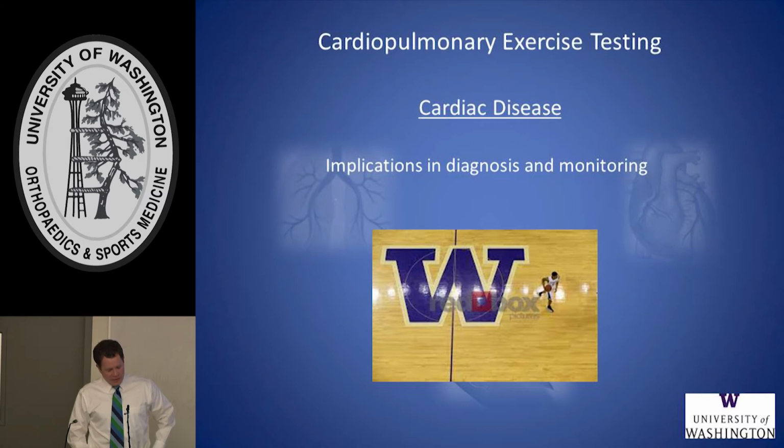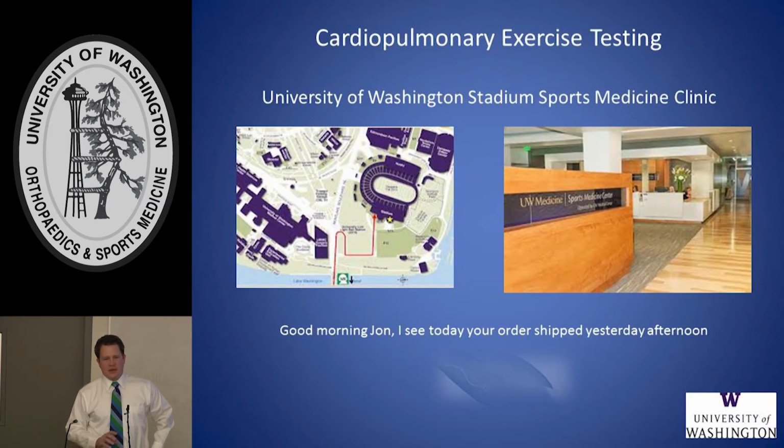I was sent an email a couple of weeks ago by Dr. Dresner. It's at the bottom there, which I loved, because it was like this incredibly expensive metabolic cart that's come into the sports medicine system, and they sent an Amazon-style "your order is shipped" email to Dr.